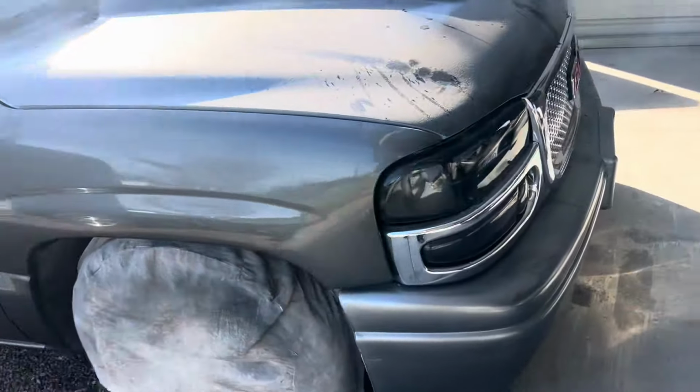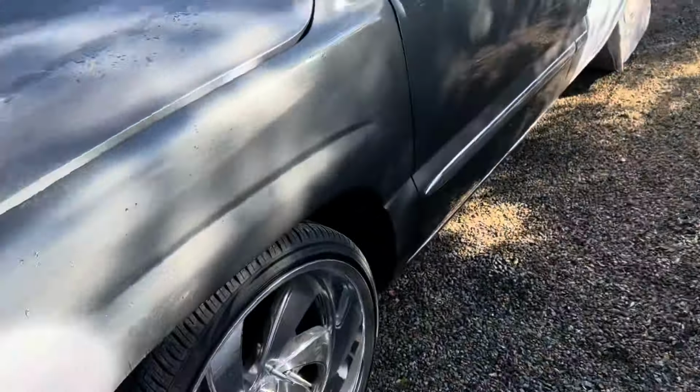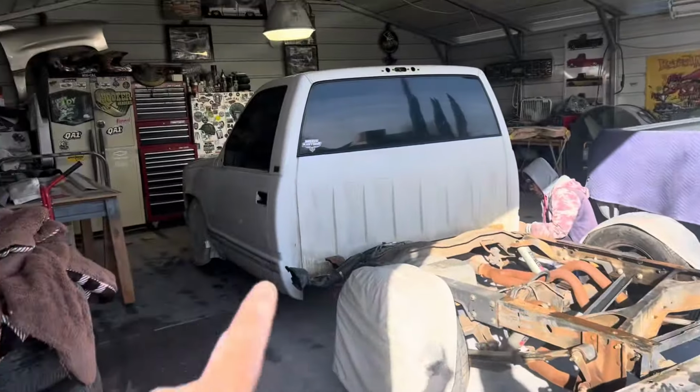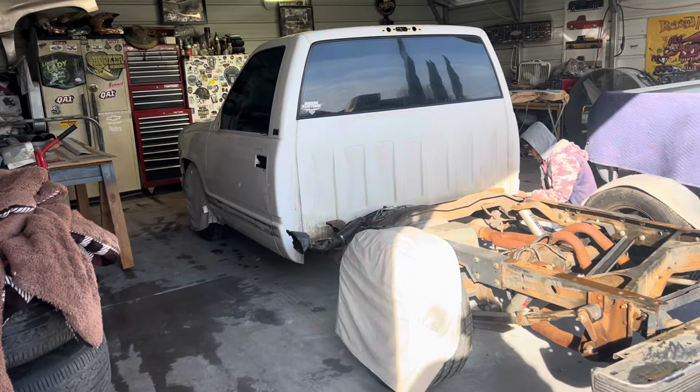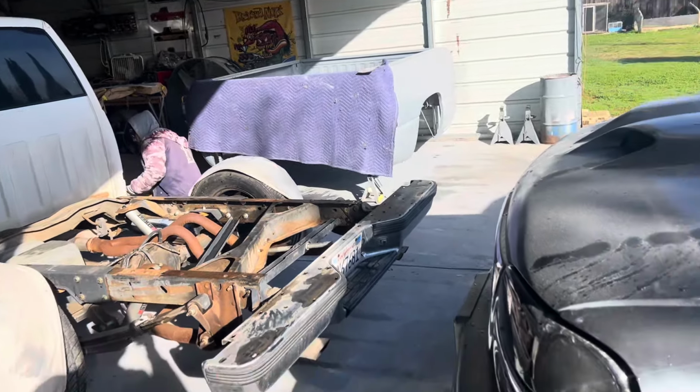Got that GMC Denali pulled outside. Beautiful day to work outside, because we got the OBS in here. We're getting ready to start pulling all the dents on her. Got my little cousin working on her right now.